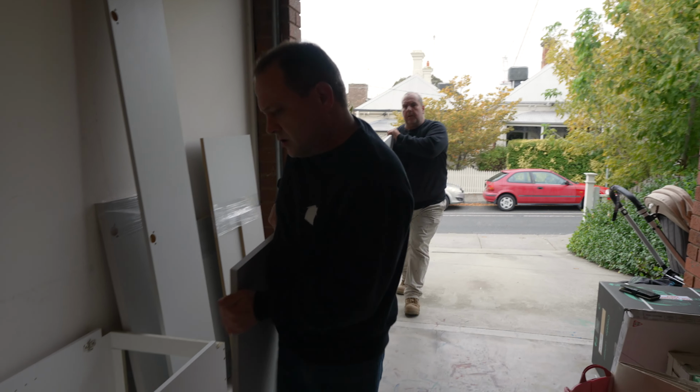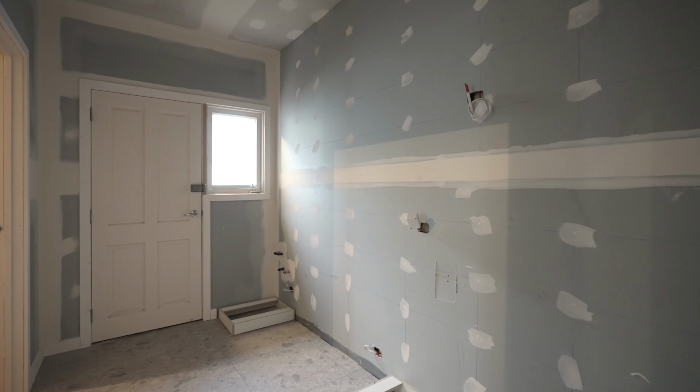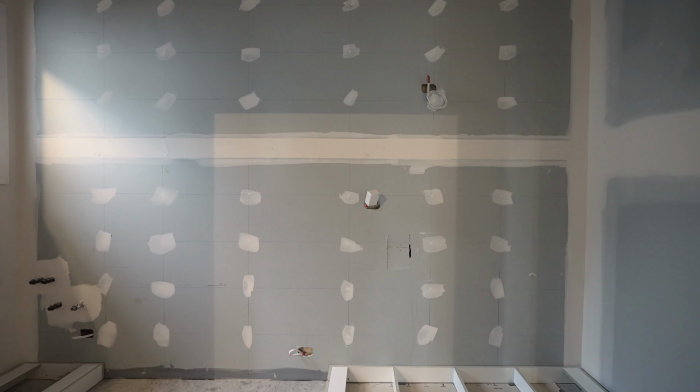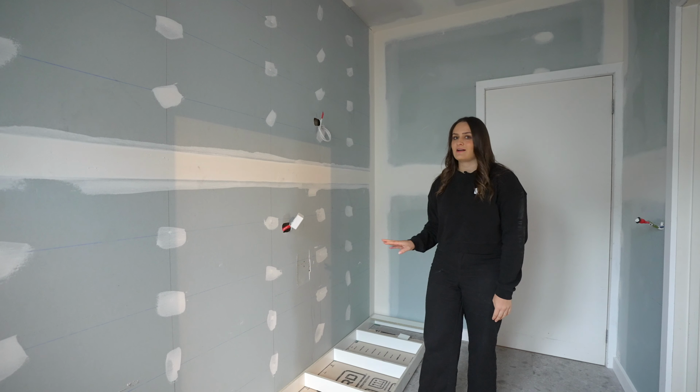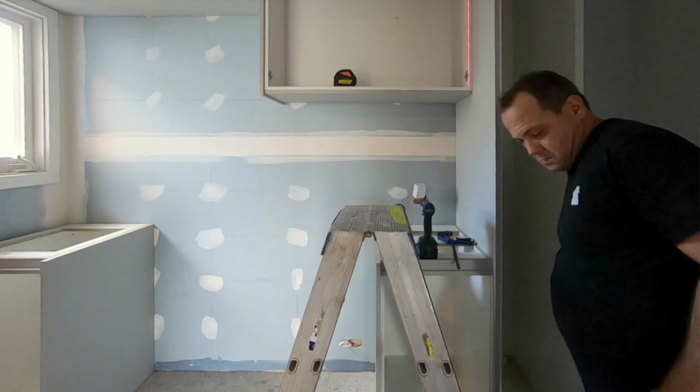It's been a couple of weeks since we were here last and a lot has progressed since. Our floors and walls have all been levelled. We've got electrical and plumbing rough in. It's all been plastered and sanded. Today our joinery is getting installed, so we look forward to seeing that.